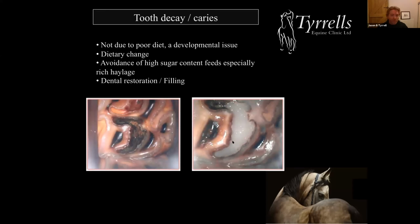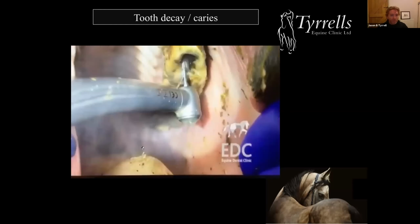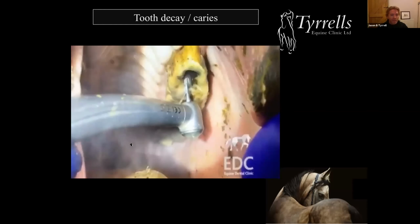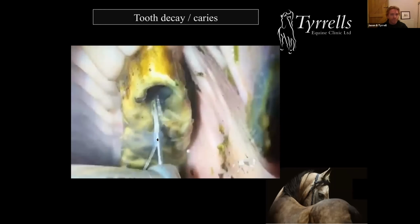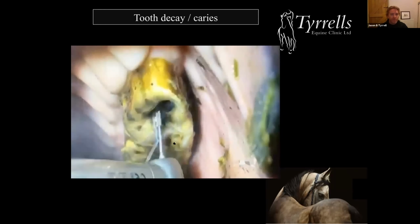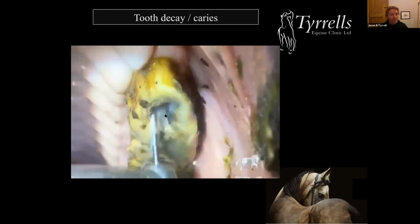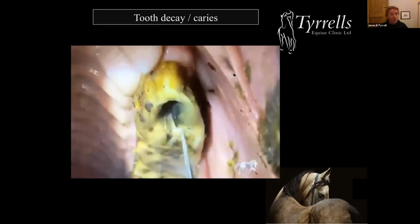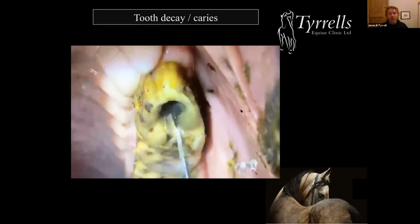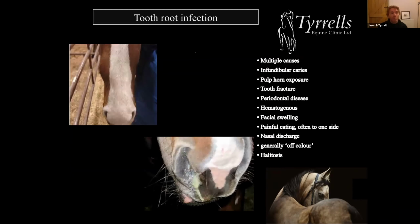And here's the filling, whatever colour you like. I haven't got a gold one in yet. Here's a little video of drilling out a tooth, which is quite neat. These are basically human machines that we put long handles on. That's pretty cool, isn't it? So we drill them out, get rid of all the diseased tooth, dry it, then we have to clean it, disinfect it, sterilize it, and then once it's sterilized, we can fill it in layers with human dental materials.